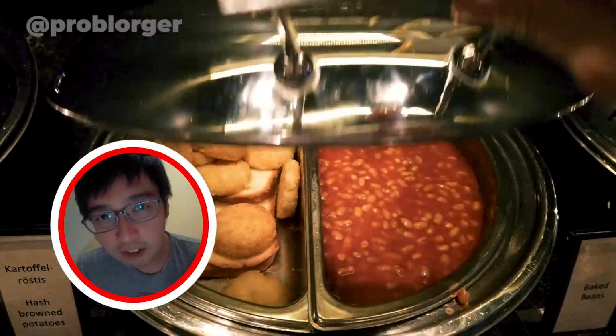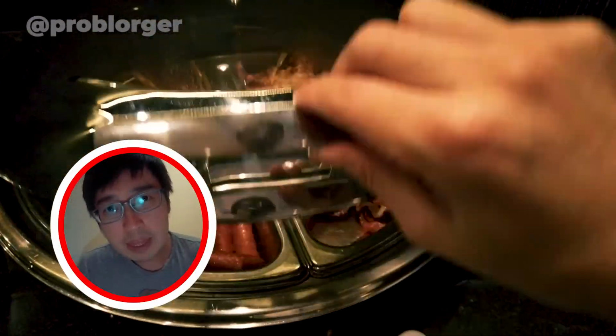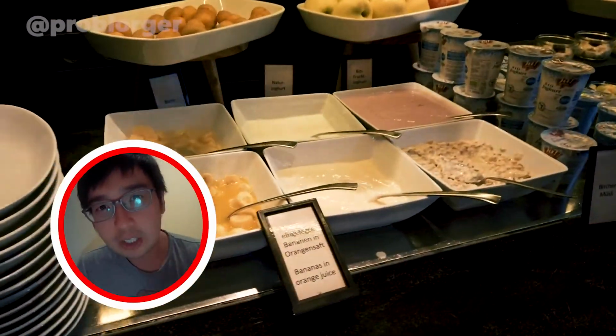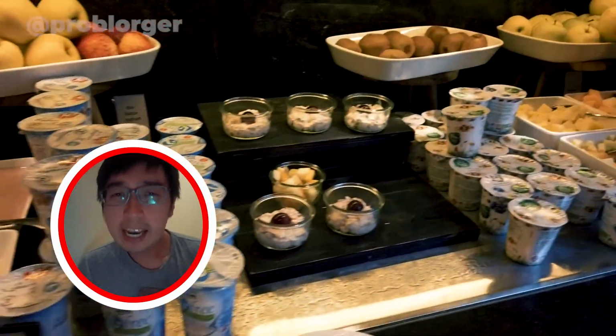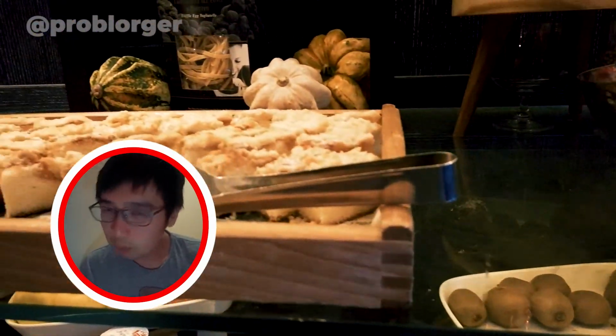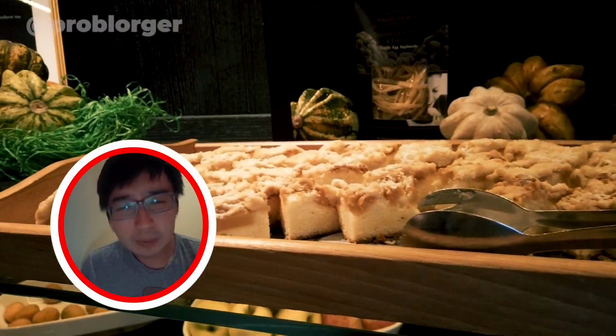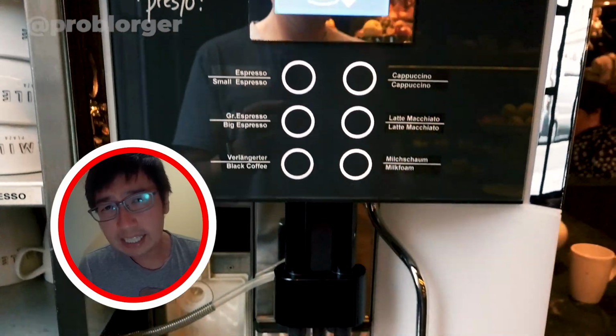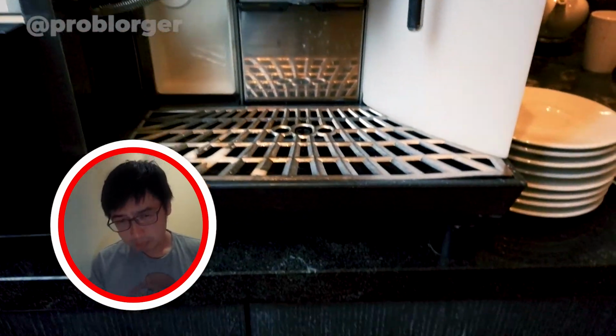If they do offer that service, they don't really have any signs in English or tell you and make it apparent that, hey, you want something fresh? We'll bring it right to you. You want some coffee? We'll bring it right to you. So that's kind of weird that Hilton, that advertises itself as a high-end luxury brand, did not provide that service.